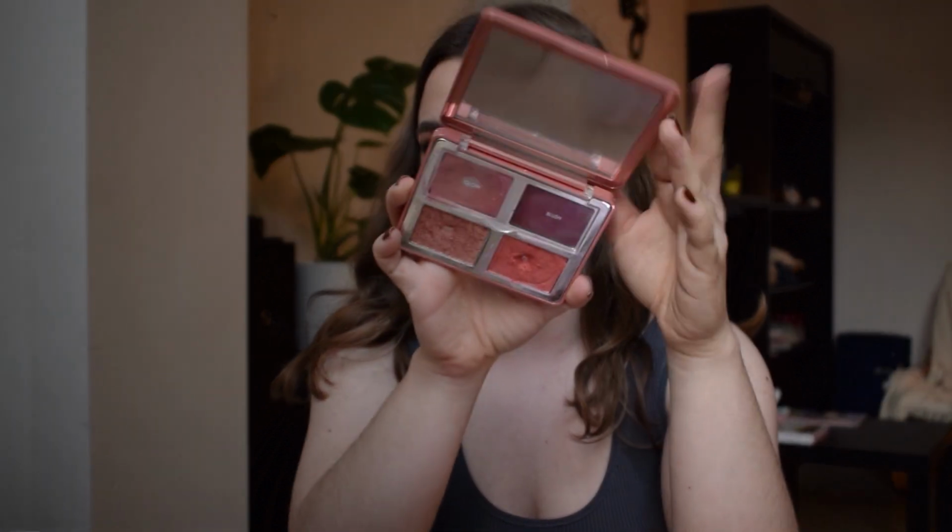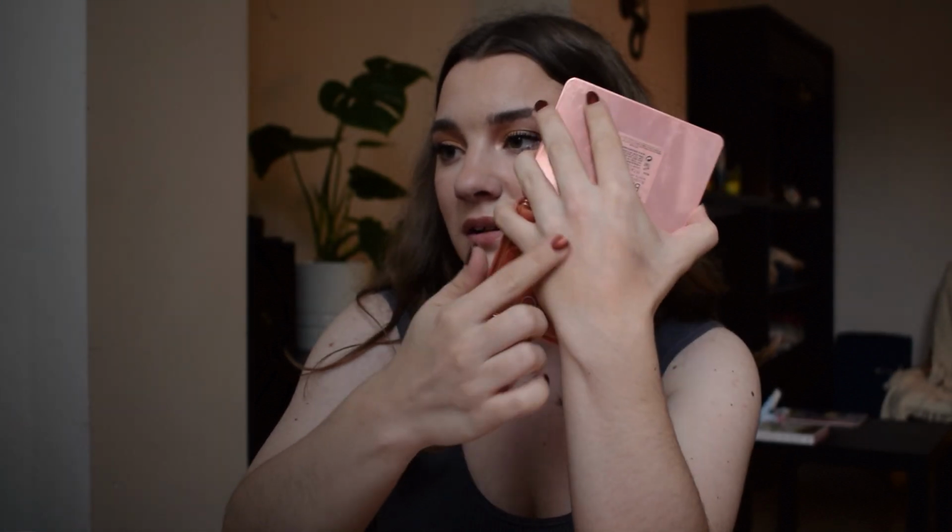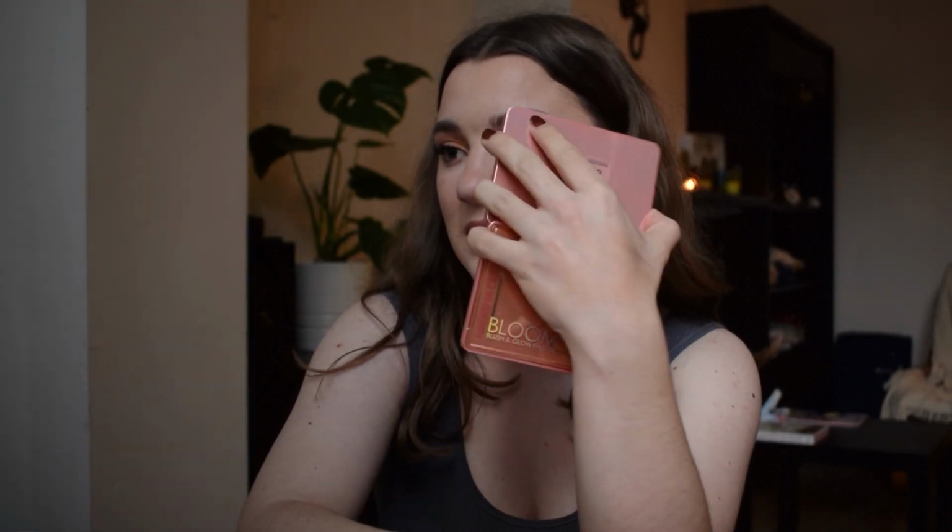This is the Natasha Denona Bloom palette. Not my favorite. I really like the entire aesthetic of it, and the colors are really beautiful, but in terms of blushes, this is not really usable. This one, if you're very fair, but even on me, this is a very light kind of blush. You can barely see it, you know.